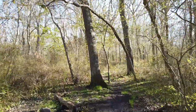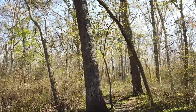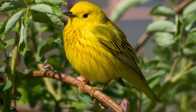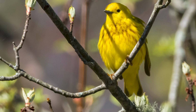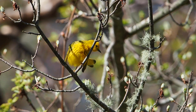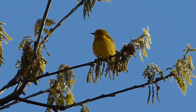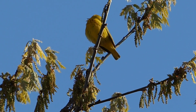So it looks like there's all these little paths that go off the main path. This one particularly looked enticing, and I heard a yellow warbler. Yellow warblers tend to be common around the spring and summertime. They are one of the first, I think, to come, and one of the later ones to leave the area in migration. What's really cool about them, they're a beautiful yellow, canary-like bird. The males have streaky, rusty-colored breasts and black eyes, and the females are more yellow overall.